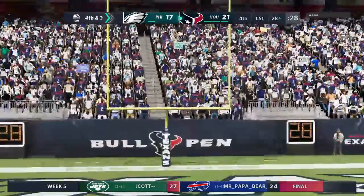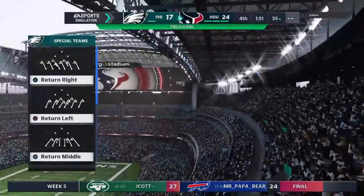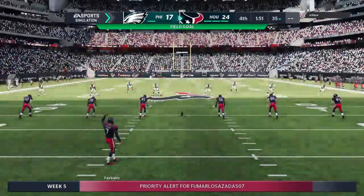And this will split the uprights. It's right down the middle. And that'll make this a 7-point game.